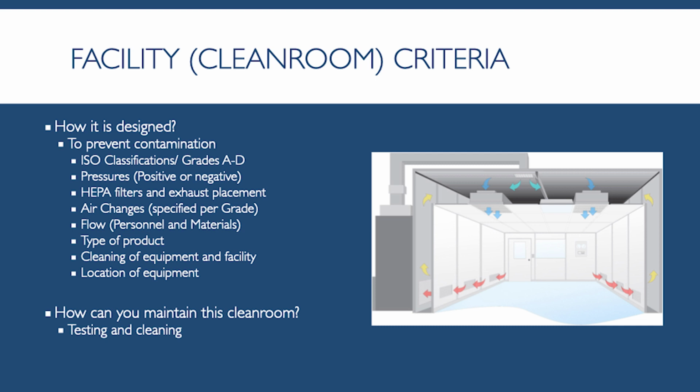So what kind of criteria goes into making a facility or a clean room? Well, the overall goal is to prevent any type of contamination. You have your different grades, which, as you start with grade D, you slowly work your way up to a grade A space. You have different pressures, which the room could be either positive pressure, which is typically blowing air out of the space, or negative, which is sucking air in, and that's typically used for any kind of infectious product. You have a lot of HEPA filters and specific placement for the exhaust.